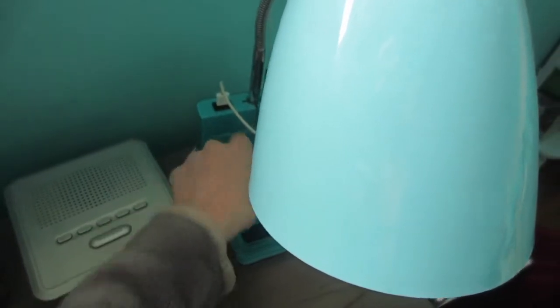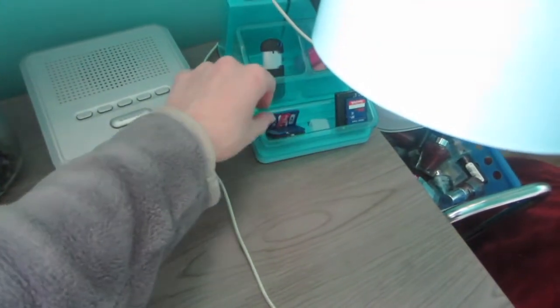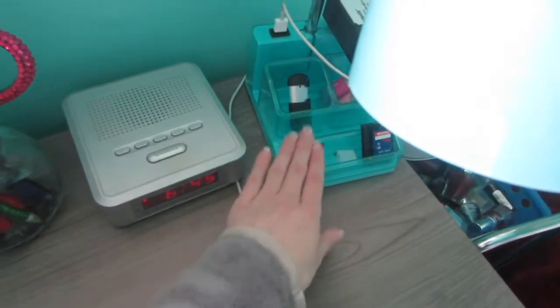Plus, I hold my extra little, I don't use it for the pens because I got a pen holder here, but for my USBs, my batteries and stuff like that, and also my SD cards for my camera, because I use this stuff pretty much every day anyway. So that's why that is there.